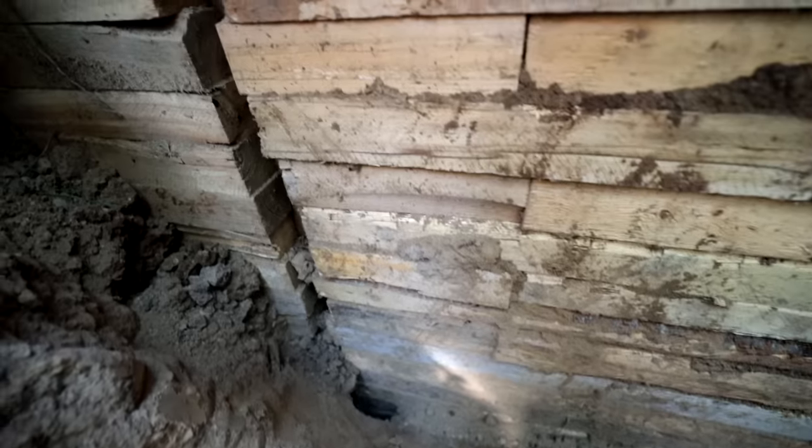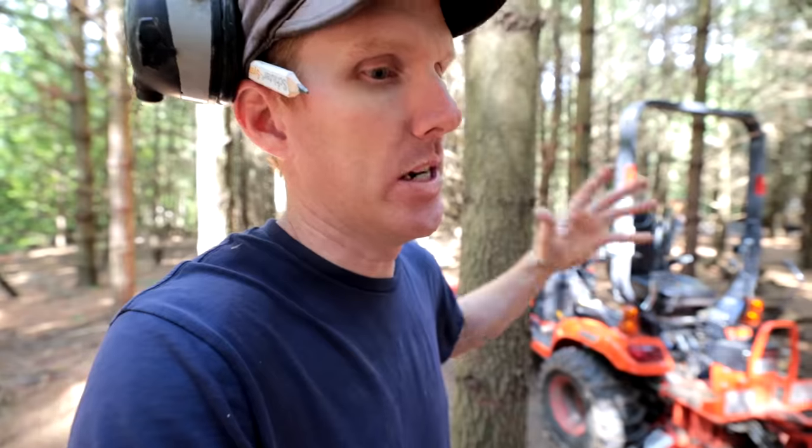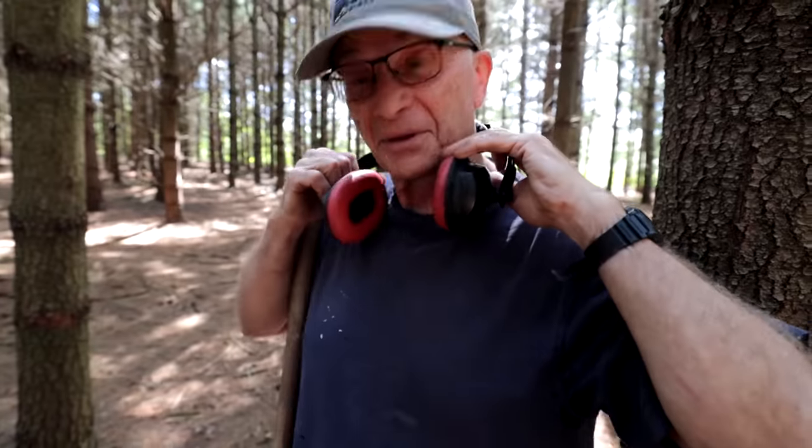So much easier to dig with a backhoe. An excavator would be even better. You'd probably go twice as fast as this thing. Backhoes are multi-purpose, not good at everything, but adequate at most things. Hey Don, you feel like hand digging this thing? No. No, I'm good. We're doing well, so.